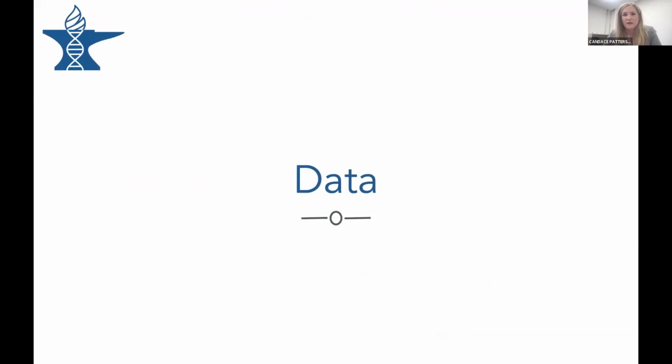So now I'm going to segue into talking more primarily about data and how data is organized in AnVIL, and just kind of briefly highlight how you could bring data to AnVIL if you'd like.